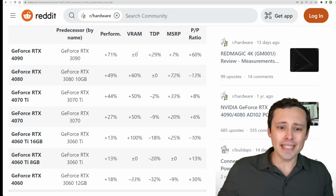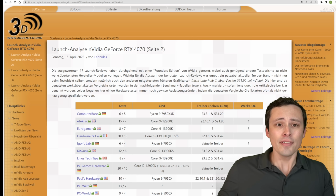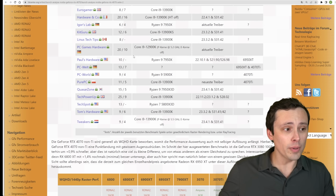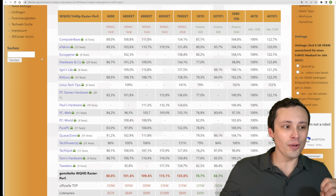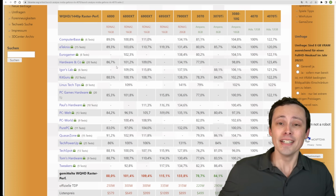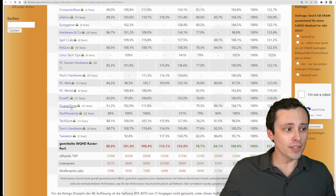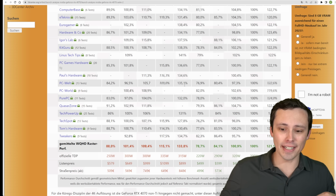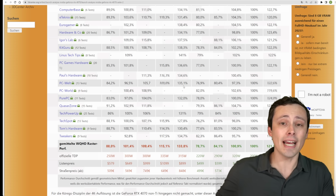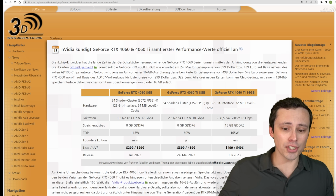Now, where does 3DCenter get all of their data? Well, whenever new card generations come out, they track the launch reviews of a whole bunch of sites and then average them. I often report on these giant meta-analysis results because one reviewer might be able to test 10 games at a few different resolutions and a few different GPUs. If you then average the results of a whole bunch of reviewers, outliers start to disappear, and you start to get a really accurate picture of the actual relative performance. Anyway, so that's where a lot of this information is coming from.